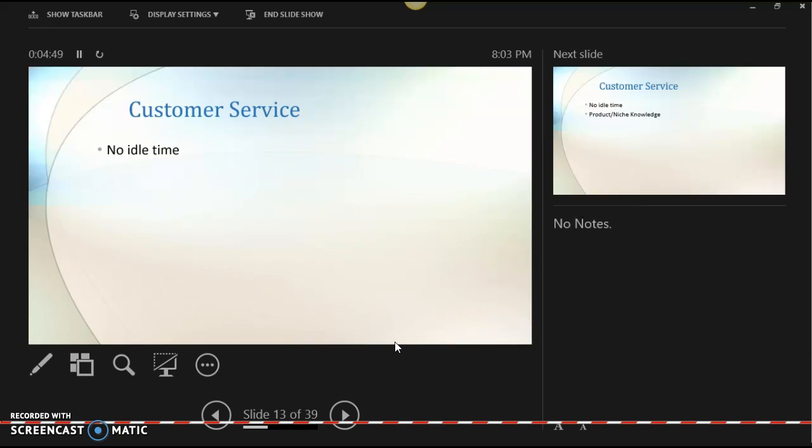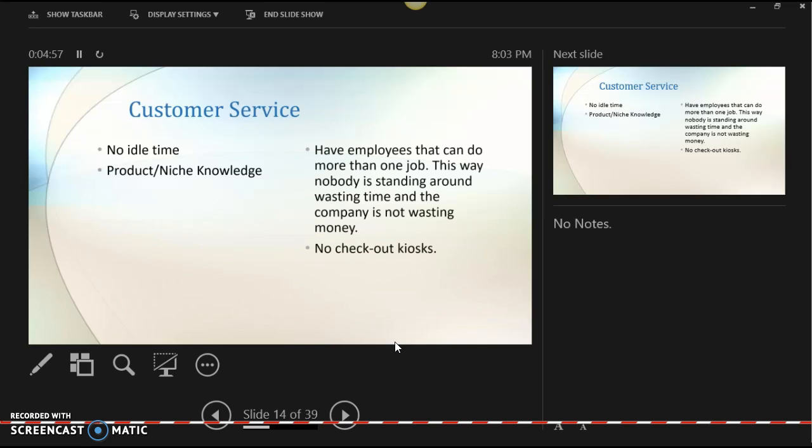So customer service, no idle time, and product niche knowledge. How we're going to settle the no idle time is we're going to cross-train employees. This way, no one's standing around wasting time. The company's not wasting money on employees who are just there to stand and get paid for it.